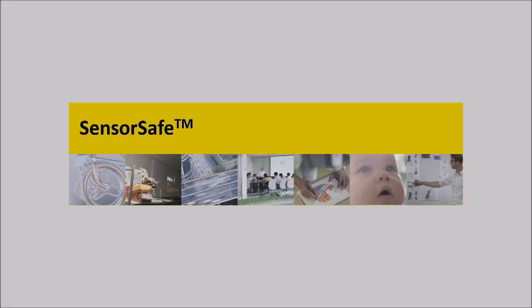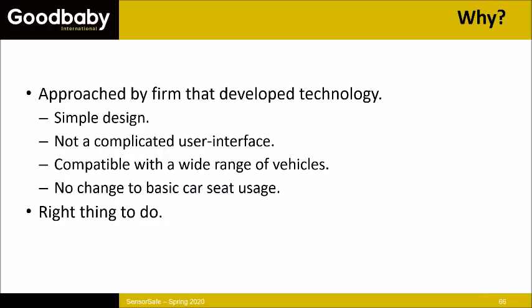And now I'm going to take the little bit of time I have left to tell you about the technology that we created with Good Baby. And I say we created, but we were actually approached by an outside design firm that had developed this technology. One of those really cool entrepreneurs that I talked about in the beginning, who had a really good idea and this technology, but knew they needed a partner and a car seat manufacturer willing to step in. What we liked about it was that it was a really simple design without a complicated user interface, and it was compatible with a wide range of vehicles.